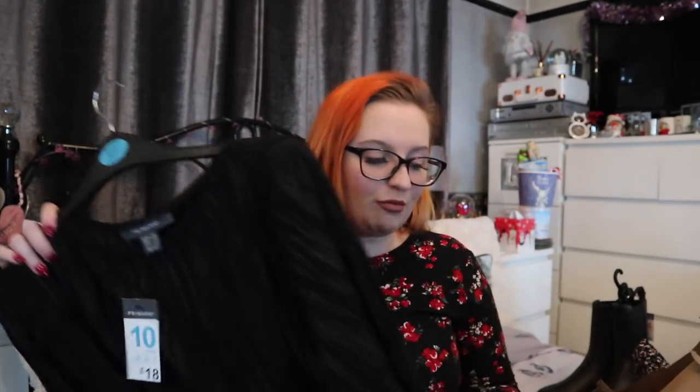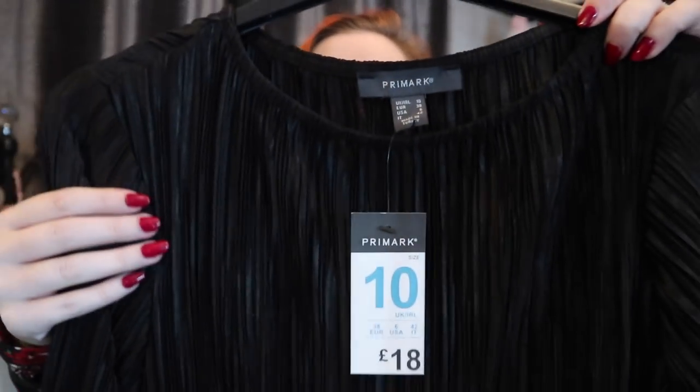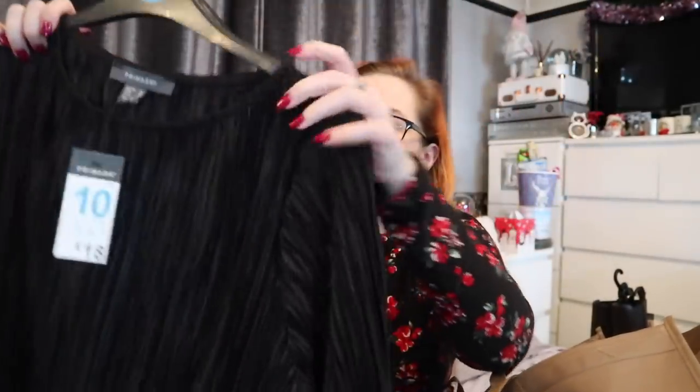But I don't know how I'm going to feel with a plissé dress. Now, I picked this up because I thought, you know what? We might as well give it a go. But I'm not entirely sure how I'm going to feel about it. So, it is, as you can see, a black plissé dress. This was £18. It's long sleeves with cuffs at the bottom. And then it goes down and all around. So, you will see in the try-on clip.